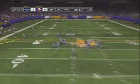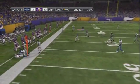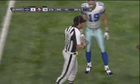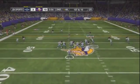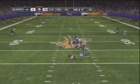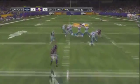Now 3rd and 3 for Romo, looking on the left side, and Miles Austin with another nice sideline catch this time. Cowboys trying to score before the half. Less than a minute to go. Romo still working out of the gun, and he's sacked once again. Jared Allen, he's ready to go in the regular season.